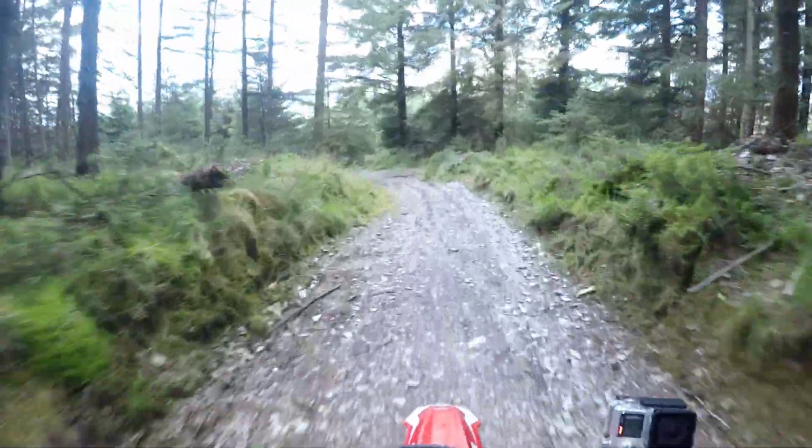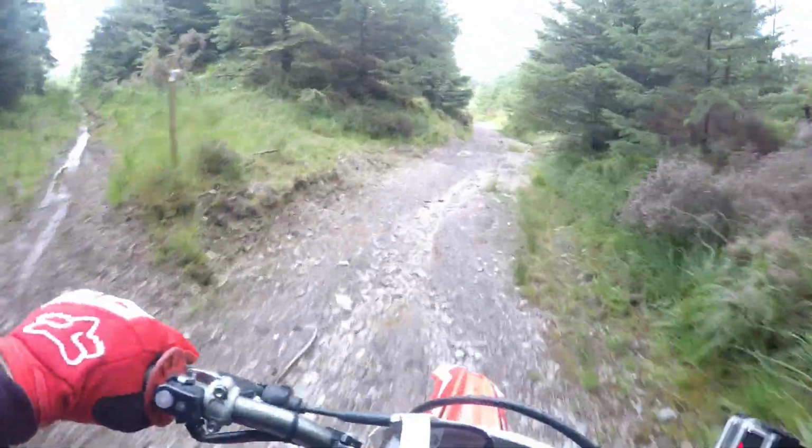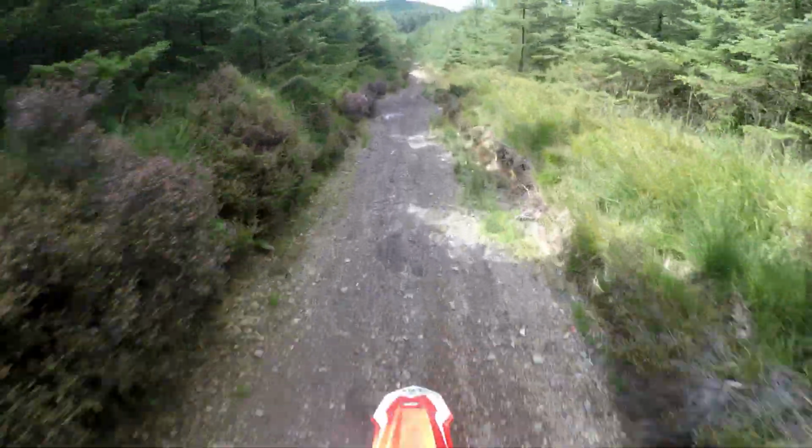You have to have the air perfectly right in the bottom and the top. It's really, really annoying. It took me quite a few hours to get it sorted. I had to get Rob to come and help me sort it out. So that was actually the only down point about this bike.